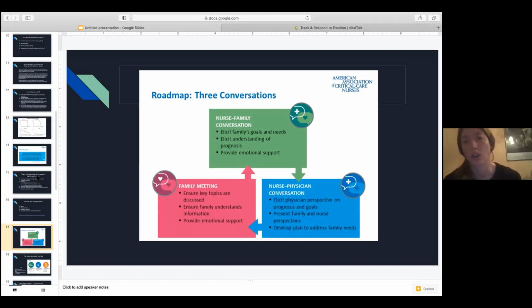And then you're going to go to the nurse-physician conversation, where we're trying to get a good feel for the prognosis and goals. A lot of times we know what it is, but we want to hear from the physicians directly what specifically it is, so that we can help present gaps to them in what they're saying versus what the family is saying. And then you want to have everybody come together in a family meeting where we talk about these really important topics and make sure that the family understands.